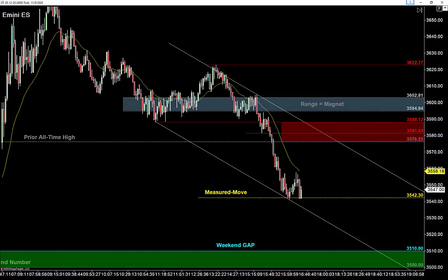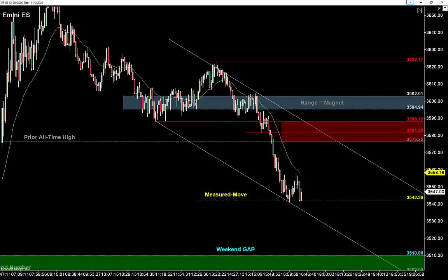Now, I also want to be ready for if the market keeps on grinding lower, because after all, we might just collapse back down to that weekend gap. So I do want to be ready for all of those scenarios here for tomorrow.